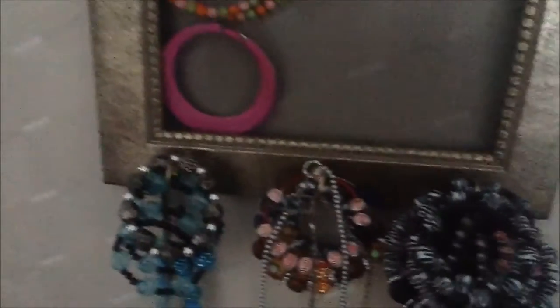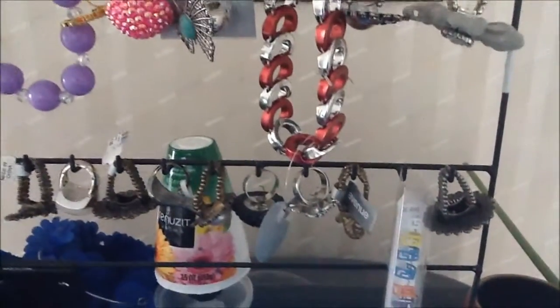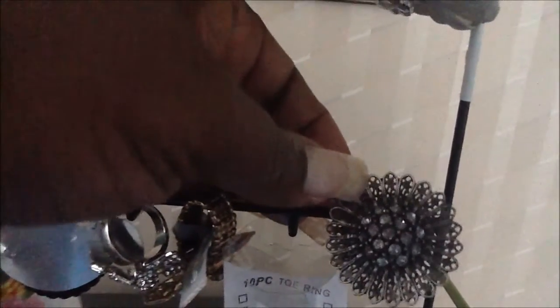Purple. Purple love necklace. See if there's anything else under here. Purple bracelet. One of these got purple stones in it. It's this one. Yes. It's the purple lavender stones in this ring.